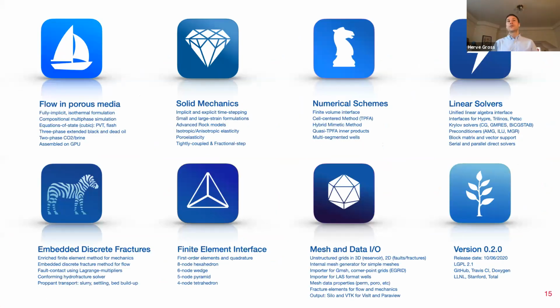So I'm not going to go through this slide because it's a busy slide and it's almost like looking at the catalog of what this code can do. It would be a little too much to go through it, but I'll just go with the bold letters here. So we have flow and porous media, we have solid mechanics, and the two being coupled together.